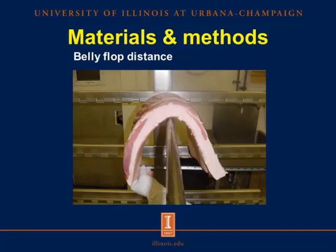A flop test was performed by draping a belly sample over a suspended stainless steel rod with the skin side down. The distance from skin surface to skin surface was measured at a standardized point 10 centimeters down from the stainless steel rod for each belly.